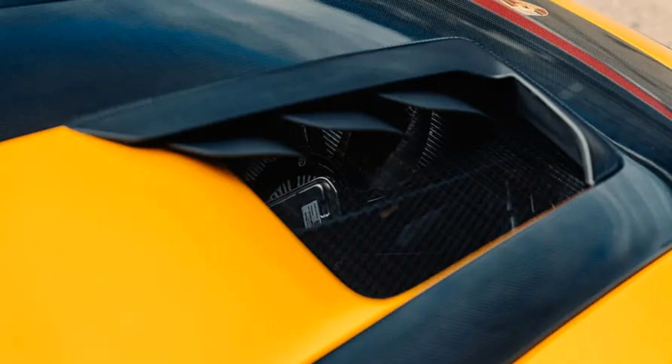The RS has been the company's track machine for years, so the thinking naturally turned to lap times. And for that, the only way was downforce. Well, it could have tried to reduce the weight to nothing and given us zero downforce, but that would have been silly. And so began development of a 911 much more extreme than anything previously badged RS.